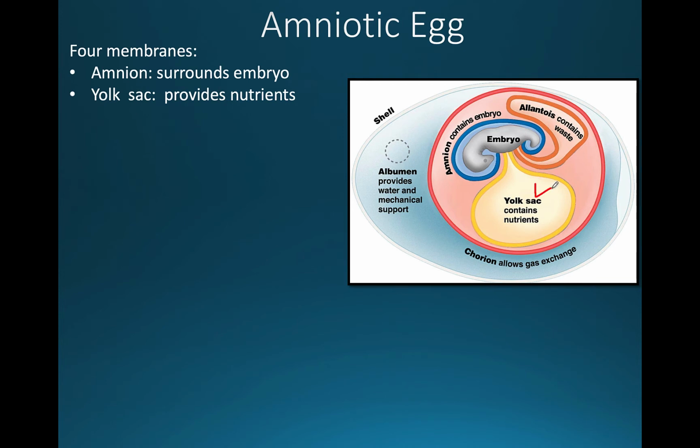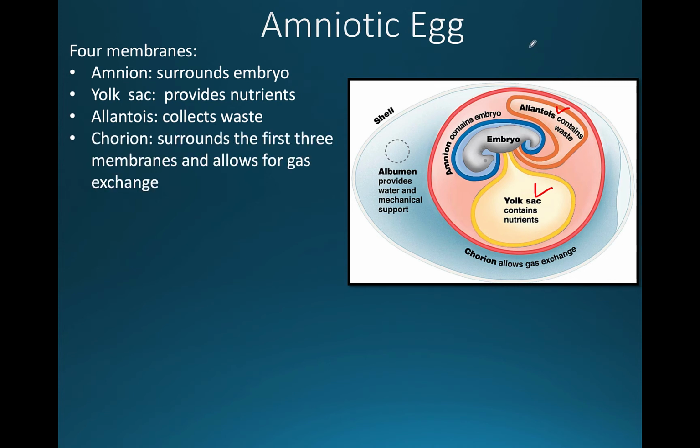The yolk sac, shown here in yellow. This is important because it helps provide nutrients for the developing embryo. The allantois, shown here in orange. This is where wastes are collected so that the embryo, as it's developing, isn't swimming around in its own waste products. And the last one here is the chorion, and it's this red membrane surrounding the other 3 membranes. And the chorion is important for gas exchange.